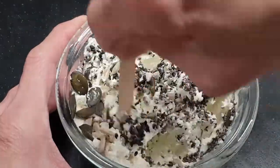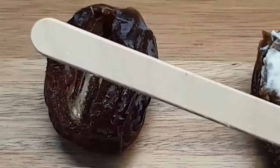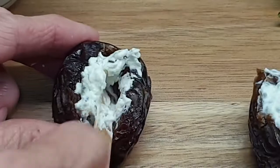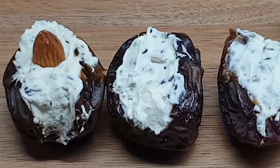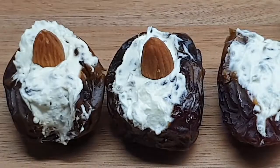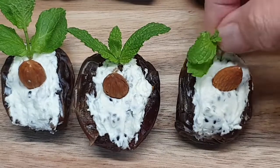Next, use an ice cream stick or a spoon, whichever is easier for you. Fill each date with the vegan cream cheese mixture. After that, garnish the stuffed dates with toasted almonds and mint leaves.